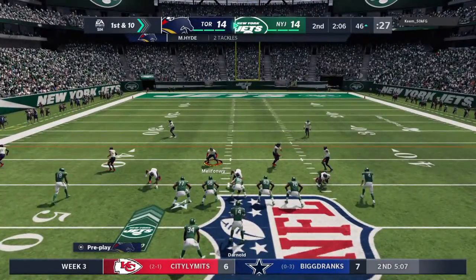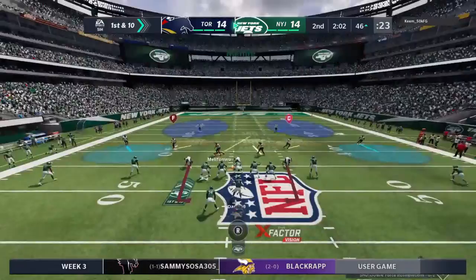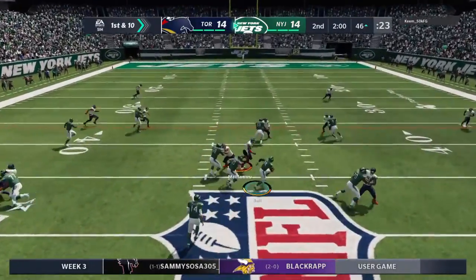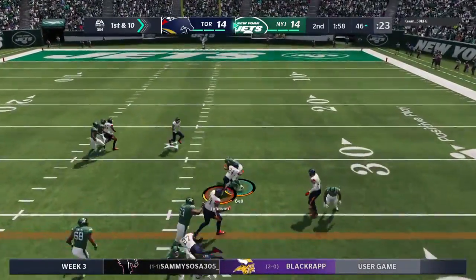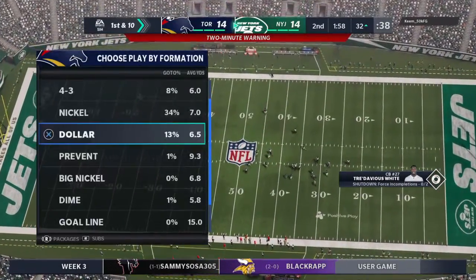Back-to-back good plays have him on the move on first down. 6-yard line. And they'll keep it on the ground with Bell. And past the 35, he'll be dropped a yard or 2 shy of the 30.